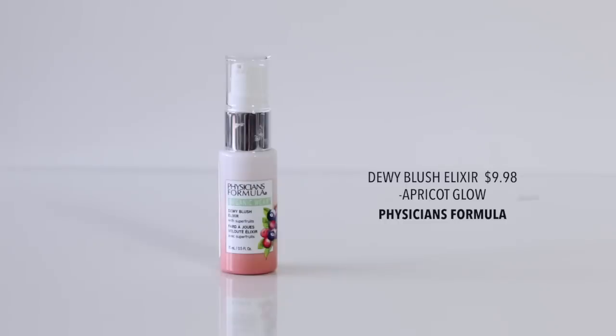Another product I love. I kind of went down a bit of a rabbit hole. I really like this line, the Organic Wear line. So their Dewy Blush Elixir. This is a cheek oil. It's an oil blush, and I love that. I do have a few cheek and lip oils right now that I love, but they are quite expensive. This is actually even better.